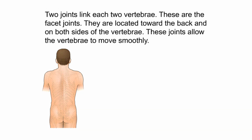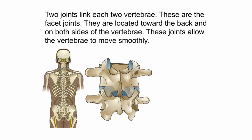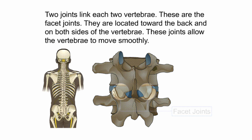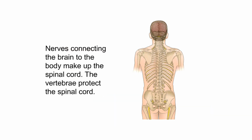Two joints link each two vertebrae. These are the facet joints. They are located toward the back and on both sides of the vertebrae. These joints allow the vertebrae to move smoothly. Nerves connecting the brain to the body make up the spinal cord. The vertebrae protect the spinal cord.